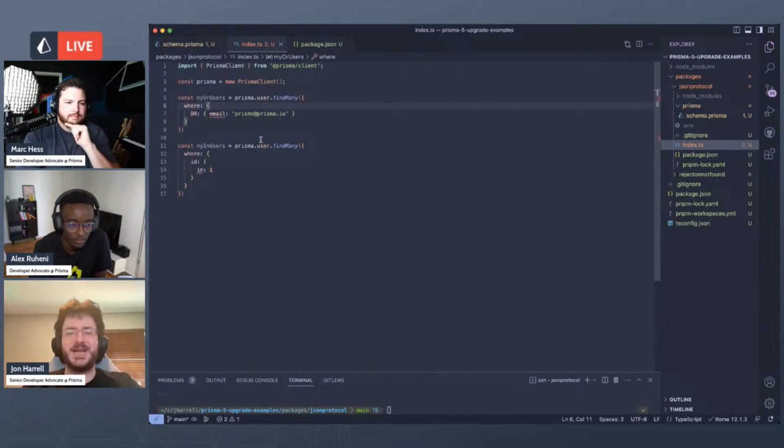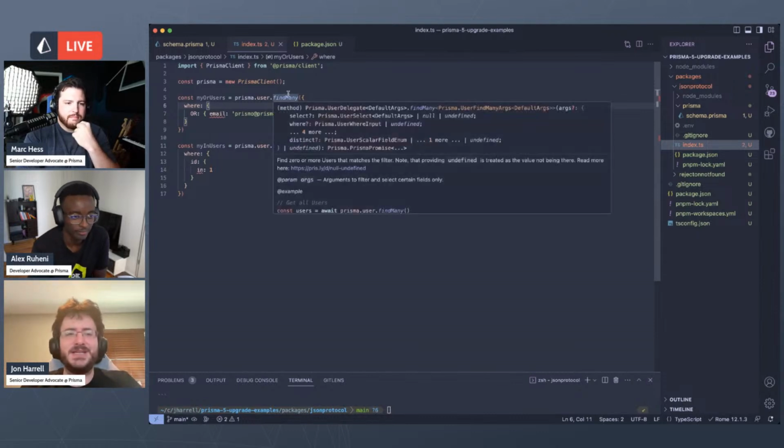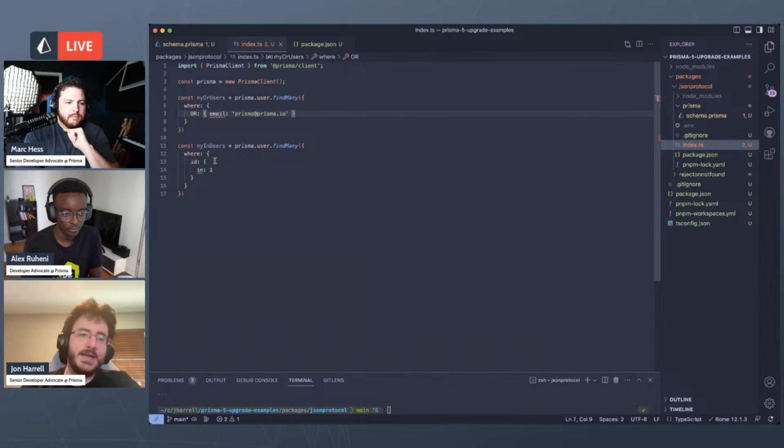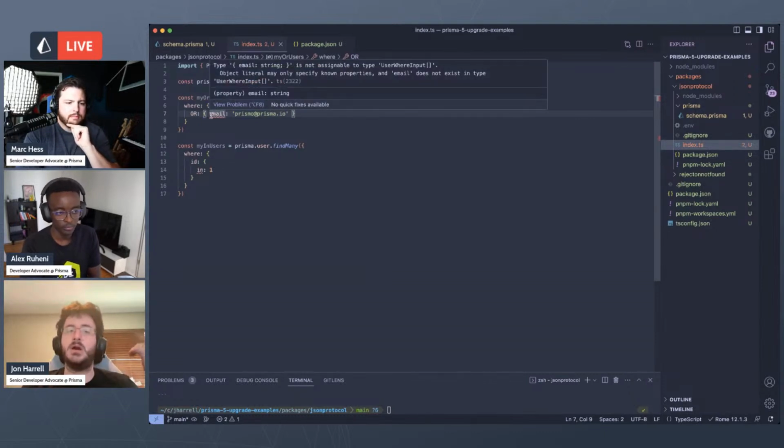And you see we have errors now. So what's going on with this? This is a change that we've made to support the JSON protocol, which is the removal of what are called array shortcuts. We can see here that you have a where block with an or statement in it. And this or is taking one element, which is an object. Things like this, so or, in, not in, these sort of operators now only accept arrays.